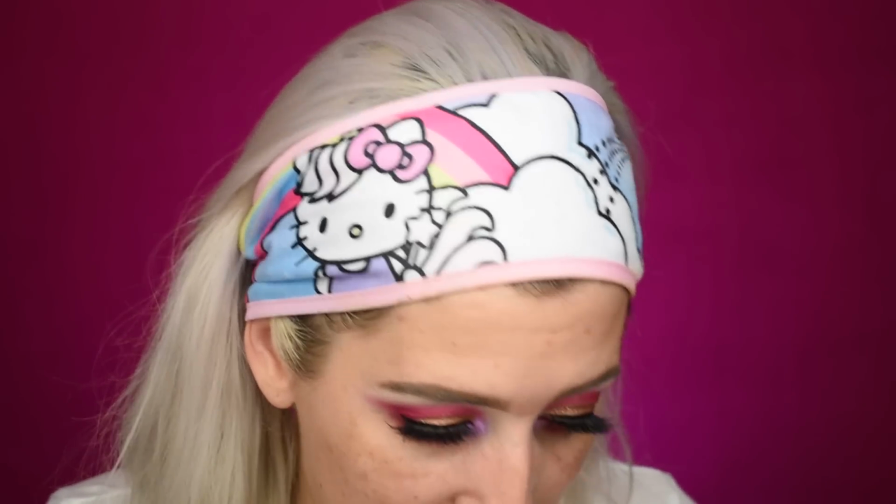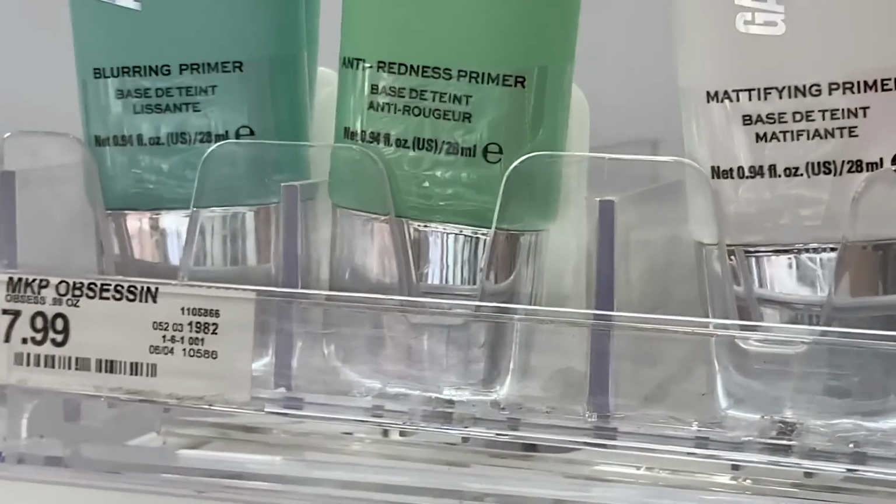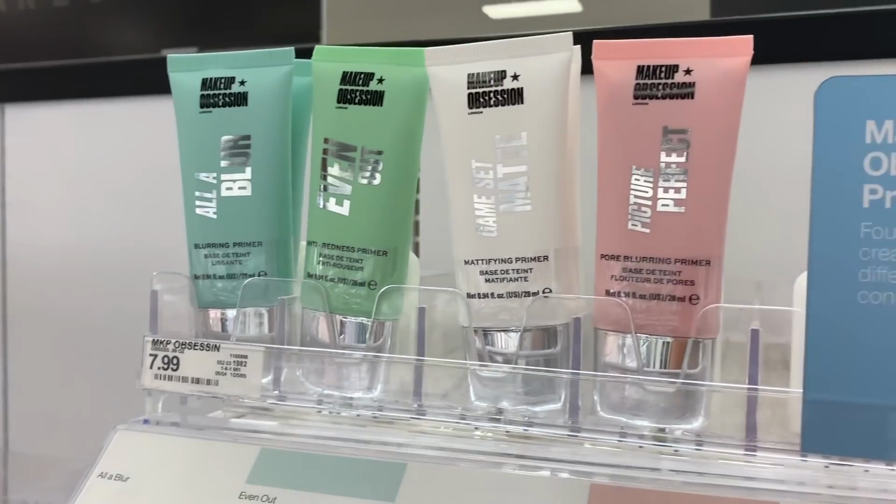All right, there is that. I went with the House of Lashes in Allura because this is totally glam. I just love it. So let me just take out everything else so I can stop digging in this bag. So they didn't have foundation like I mentioned before, but they had 4 different primers to choose from. So I picked up the Evened Out Anti-Redness Primer because I've been wanting to try a green primer again because I do have some redness that I would like to cover up, and it's been a while since I've used one, and I was like, perfect timing. Here we go, we can try this one. $7.99 for this face primer.